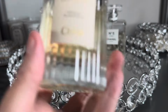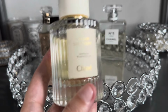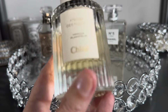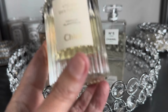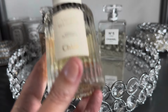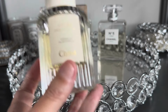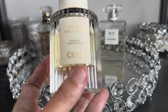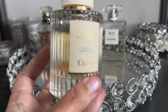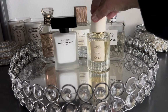And my last breath of fresh air fragrance is what I consider to be a summertime vanilla fragrance. This is Vanilla Planifolia from Chloe. This is a really green, almost vegetal, fresh vanilla fragrance that is not too sweet, not too thick, not too overpowering, just kind of a perfect light, true vanilla fragrance, not super sweet, like I said, and perfect for the summertime, a breath of fresh air, just definitely one that I love to wear in the summer.